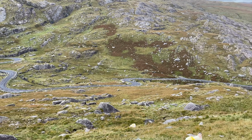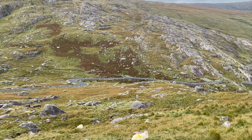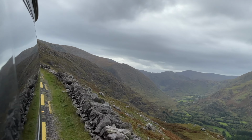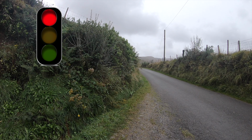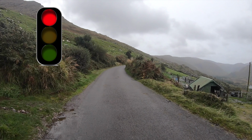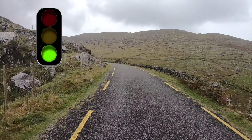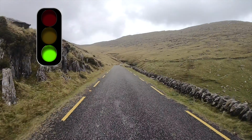The pass has plenty of horseshoe-type bends as you make your way through, and with its high elevation you get a glimpse of the views on both sides of the peninsula. And Harry, of course, got himself a little excited driving the twisty roads. And it's lights out and we all go, go, go!